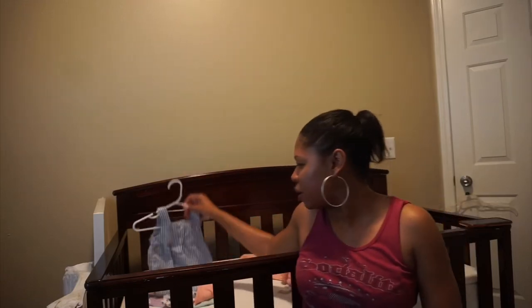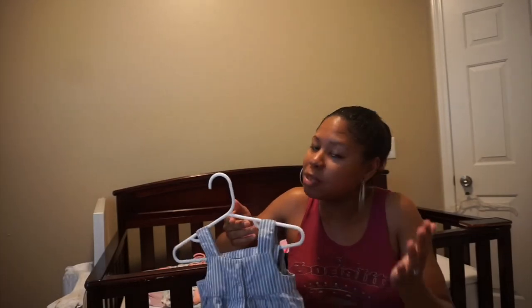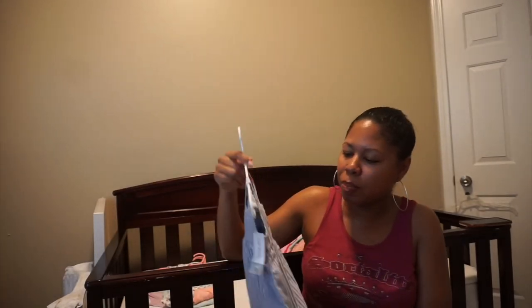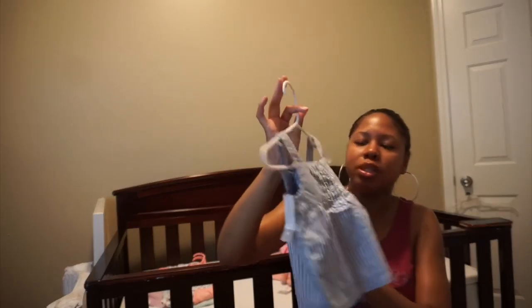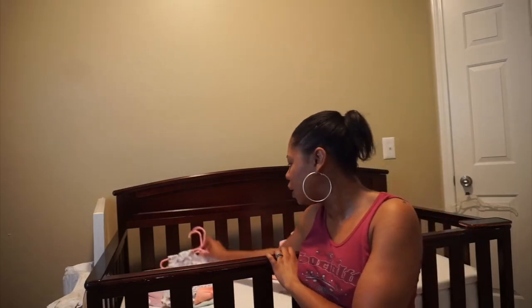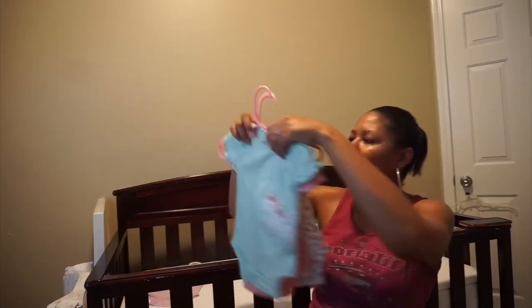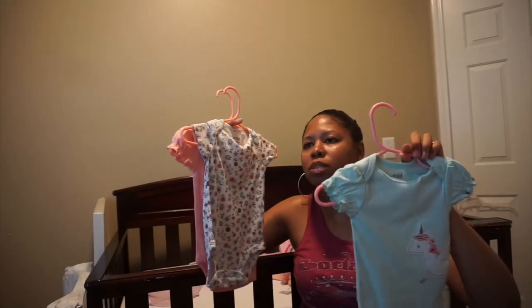A lot of these clothes I picked for different seasons, but it's really going to depend on how big she is. Because I heard babies who are breastfed, which is what I'm going to attempt to do, I heard they're a little bit bigger. So this is like a little cute summer short set that I thought was really cute. Looks like linen. And then these are the Child of Mine's from, what's it called?